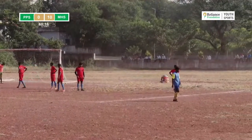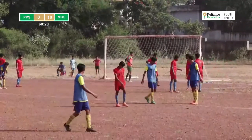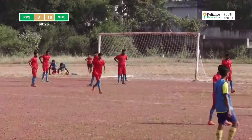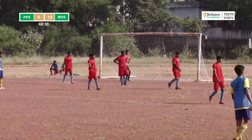A dive to the right to make sure that the ball doesn't go in, and then a secondary save to make sure that the ball still stays outside. It's a corner right now for Maharashtra High School. Previously, from two other corners, they've already scored two goals. So now we can see what is going to happen if you get the right angle.